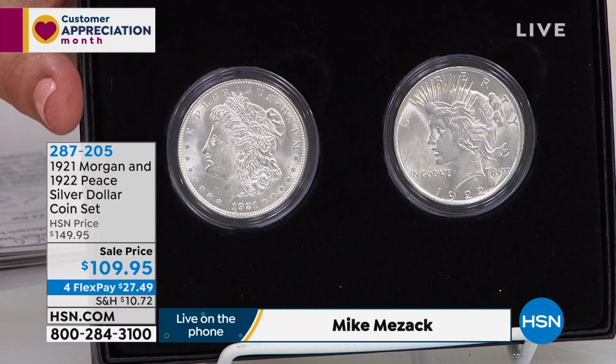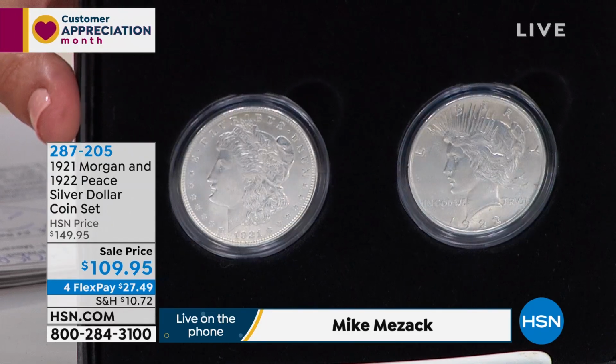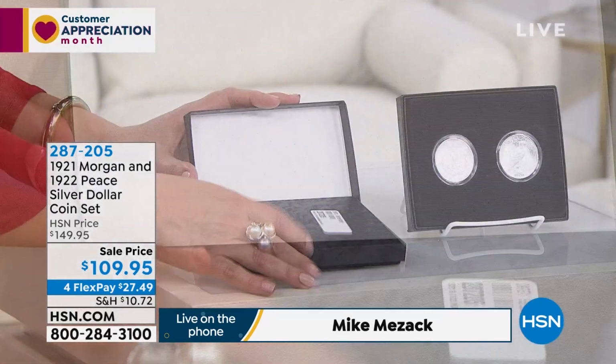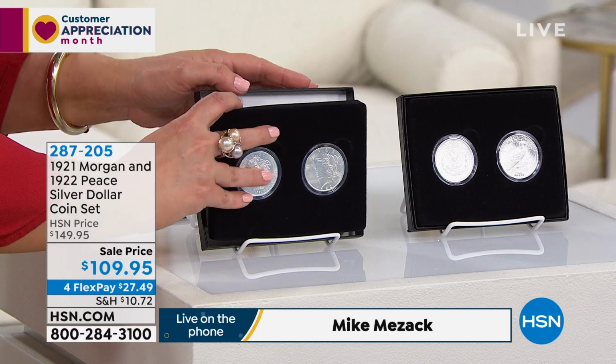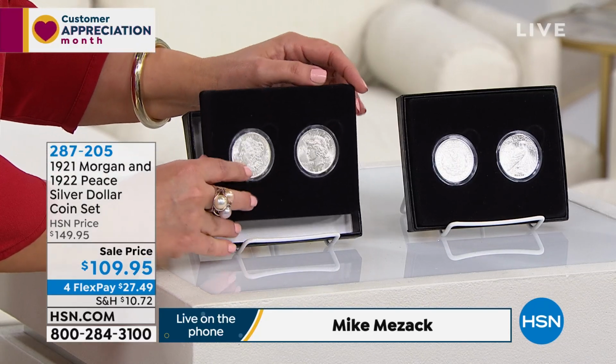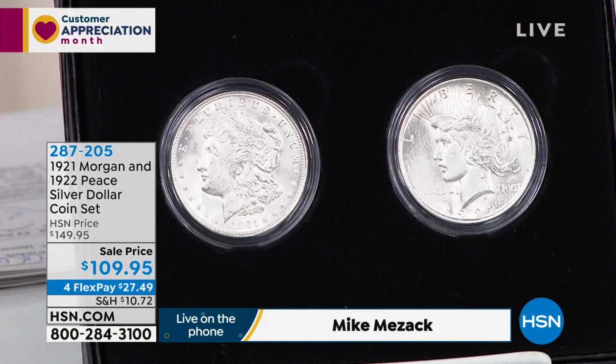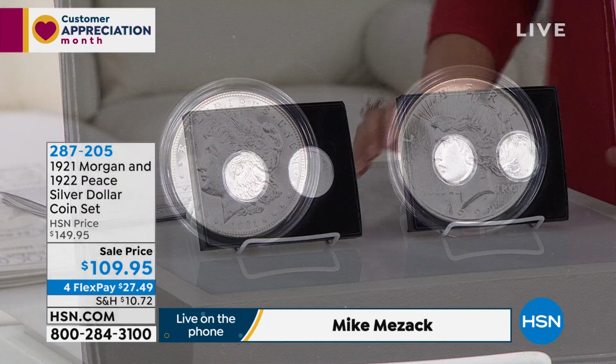But here's the key to that. $55 a coin. In the nationally advertised catalog, the 1921 Morgan in brilliant uncirculated condition is $113. The 1922 Peace Dollar is $108. Wow, Mike. Either one of them, you in essence pay what we charge for the pair.